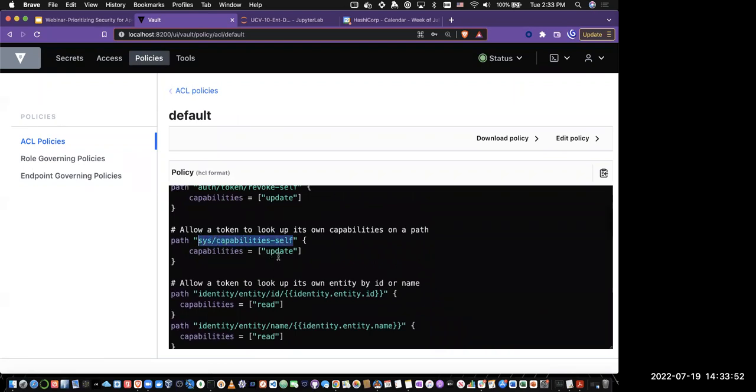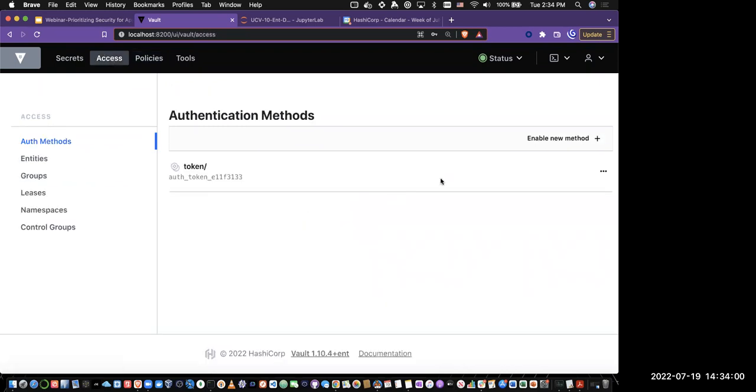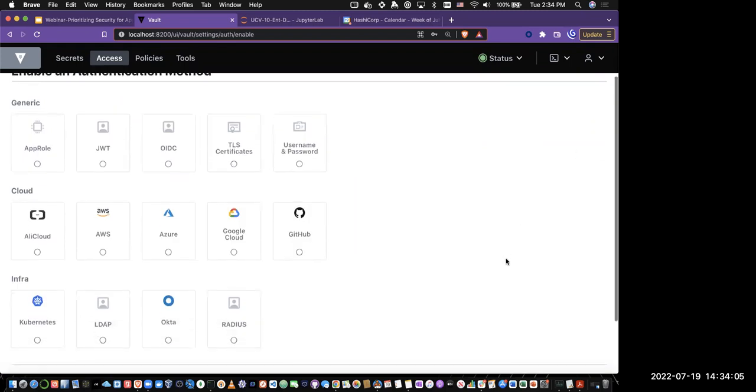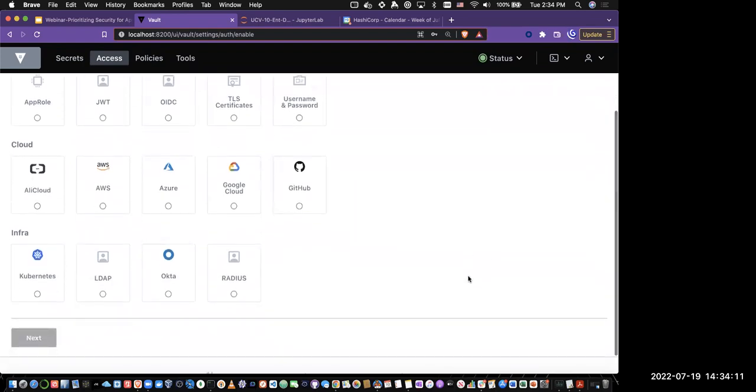capabilities for self, what can you do? You can update it. In some cases, you can only read. So the policies control that, and we can go much more complicated. And similarly, Vault allows you to configure more authentication methods. So I showed you some at the front, right? The username, password, LDAP, all those. But there's actually many, many more.